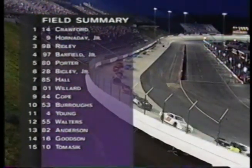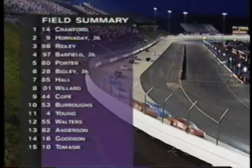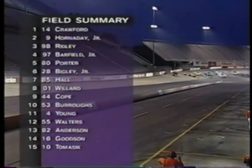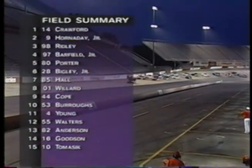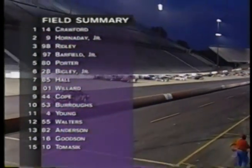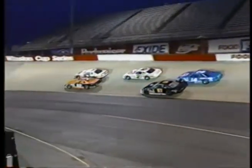Billy Bigley Jr., 2 poles this year, but he's yet to win, is in sixth spot. He, remember, is tied for second in the point standing. Shane Hall in seventh. The car number 01 of Wayne Willard is eighth. There's Mike Cope, who was the leader. Remember, he didn't pit the first time by in the caution, came back in on the second lap, pitted, and now he'll find himself in 9th position. And back in 10th spot, the 53 car, the effort of Robert Burrows.